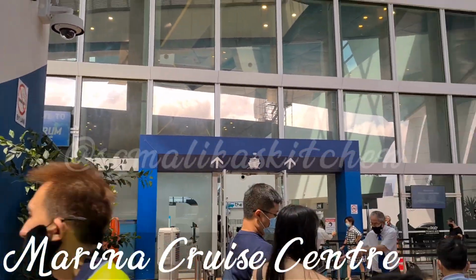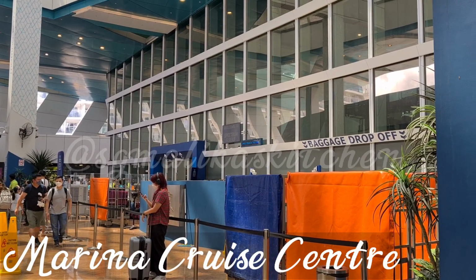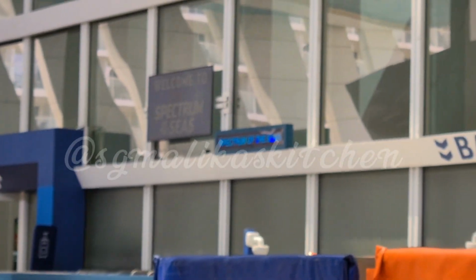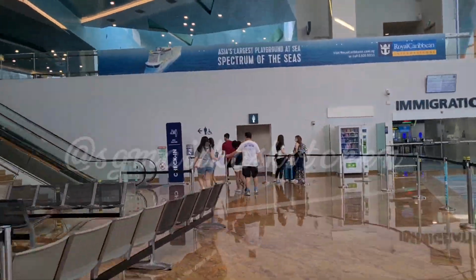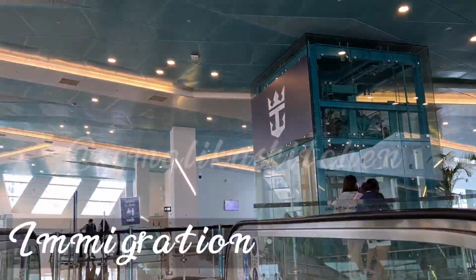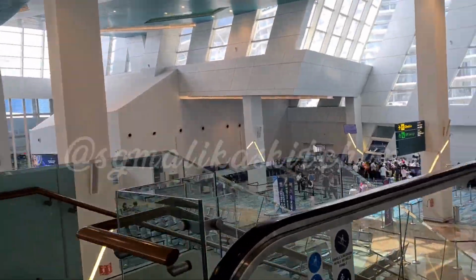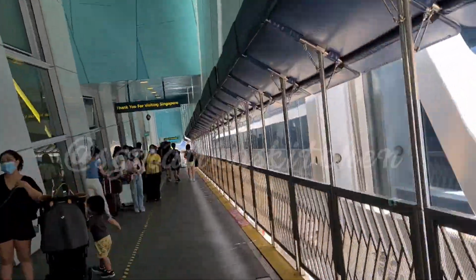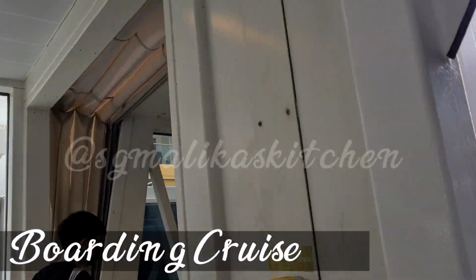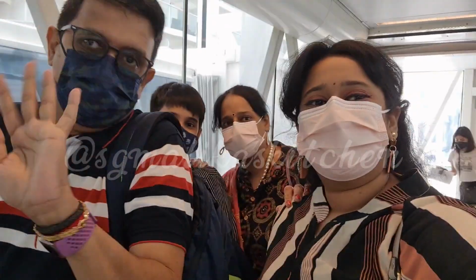We have reached Marina Cruise Center, where we'll do our check-in, and after that we'll do immigration. Then finally we can go on board the cruise. Check-in can be done both online and on-site. Now we're walking through the gangway to reach the cruise. Time to onboard the cruise.